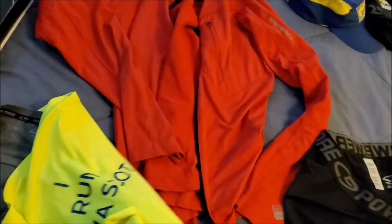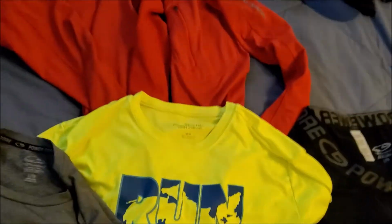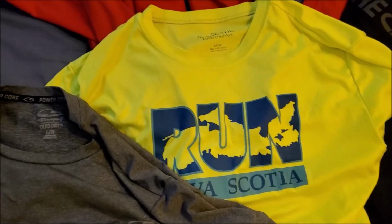Today I'm probably going to go with the red jacket, and I think the long compression tights here, and my wool socks. And I'm kind of torn whether I'm going to use the short sleeve or the long sleeve shirt. This is very hot, so I think I'm going to save that for another time.